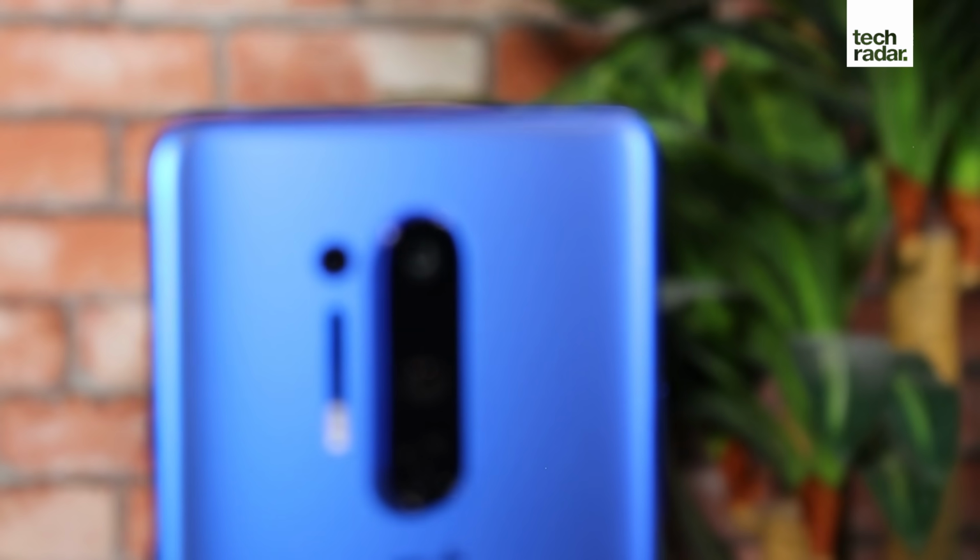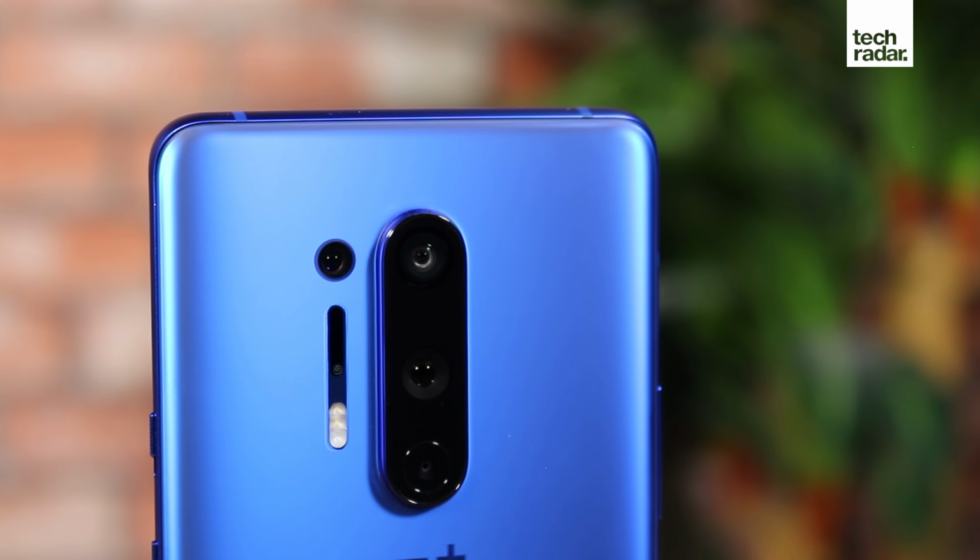Having said that, this is still a pretty good camera. I managed to get some decent shots out of it as long as I wasn't taking pictures of objects that were running around. So if you are one who likes to take pictures of landscapes or, I don't know, flowers or whatever else, even portrait mode, as long as you can get your subject to stay still, this can take some really good shots. Battery life is great on the OnePlus 8 Pro.